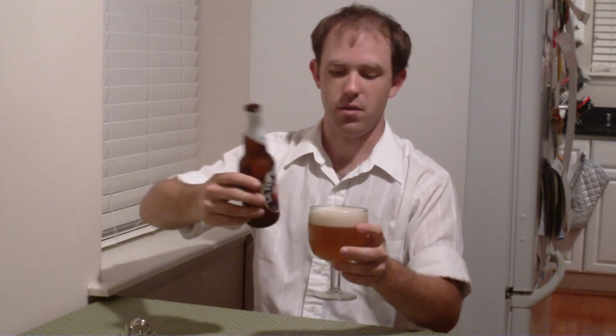Right out of the pour, and I'm pouring this into a tulip glass, that's a Miller High Life glass from the late 70s or early 80s. I kind of love the irony of it. As you can see, oh wow, you can even smell it over here. It's very well carbonated, very aggressive if I'm watching it here.